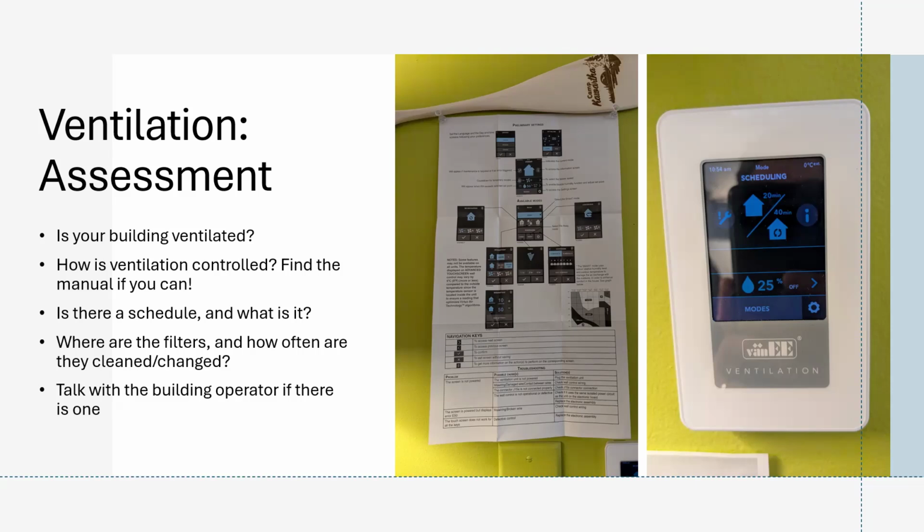If there's a building operator, then that would be the person to talk to. Same thing as for the thermostat: you don't want to start messing with this if there's somebody in charge of it who has a plan. You may want to talk with them about that plan and how they made it, but make sure you consult with them first.